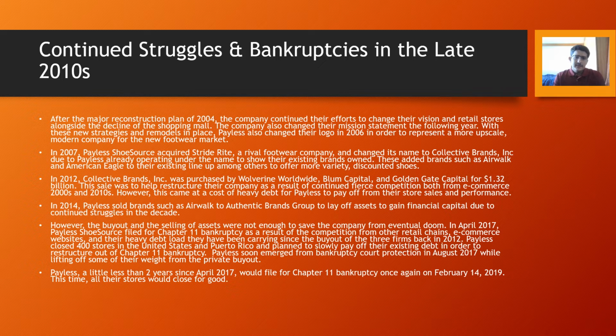In 2007, Payless ShoeSource acquired Stride Rite, which was basically a childhood staple for many people, their rival footwear company, and changed its name to Collective Brands Inc. due to Payless already operating under the name, to show their existing brands owned. These added brands, such as Airwalk and American Eagle, were added to their existing lineup, among others, to offer more variety of discounted shoes.